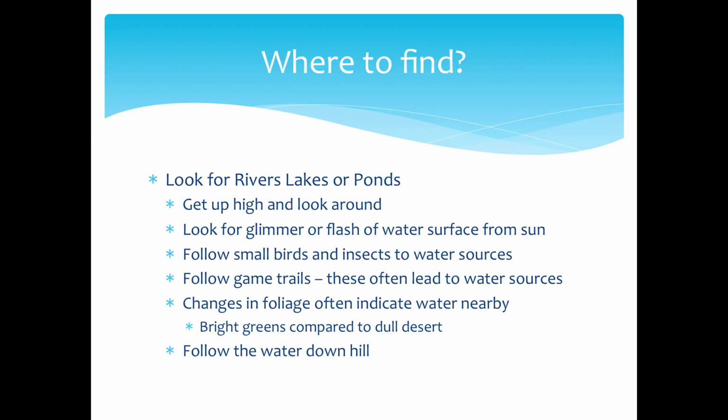You're also going to hopefully be able to pick up on some of those signs of water, right? So looking for the glimmer or flashing of water, sunlight off of the water surface, especially early in the mornings or later in the afternoons, evening, when the sun's coming up or going down.